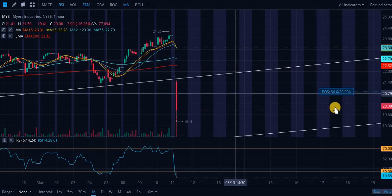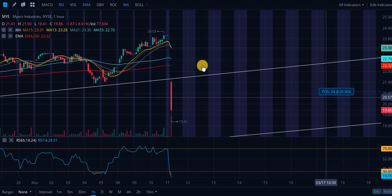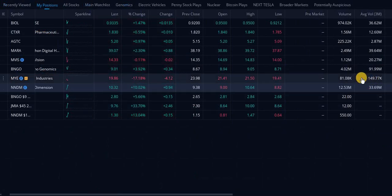Myers technical analysis and fundamentals: why I just picked up a position in this stock, and we're going to go over their earnings. First, I know no one knows about this stock. No one trades it. It has an average volume of less than 150,000. It's down 17% right now, and I just picked up a position.